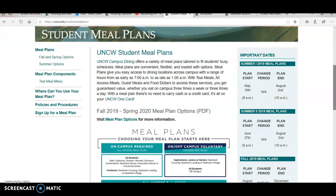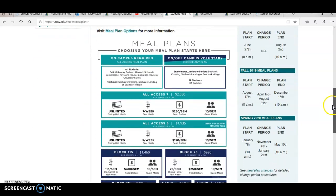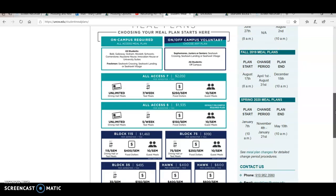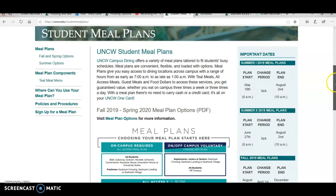There's also a lot of different meal plan options. And you have to take a look because you don't want to be stuck with extra stuff at the end of the semester. So sometimes you just eat in the dining halls, or they have the options where you go to the food court and so forth. And they all cost differently. And if you're a commuter student, you can take advantage of it also.